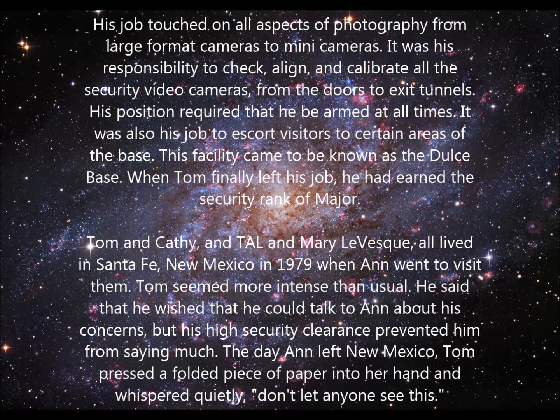His position required that he be armed at all times. It was also his job to escort visitors to certain areas of the base. This facility came to be known as the Dulce base.